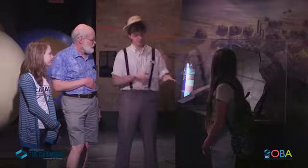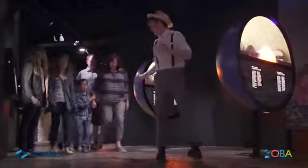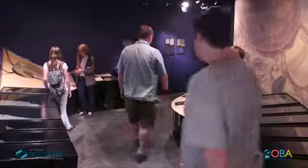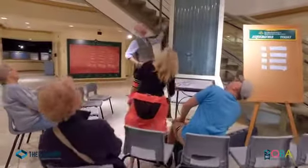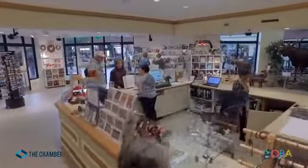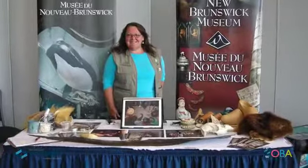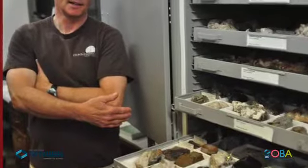The New Brunswick Museum is about the past, but it's also very much about the future as well. We do the work we do in order to ensure that people will always have access to the stories of New Brunswick. Approximately 75 people work for the New Brunswick Museum over the course of a year. Some of those are long-term staff who have contributed and continue to contribute to the development of the museum, but also to the development of the community as a whole.